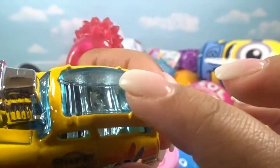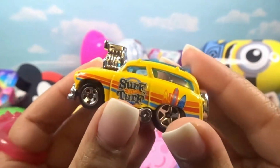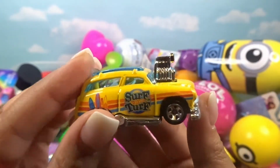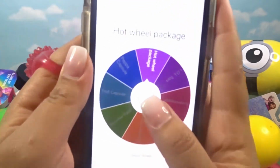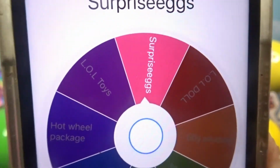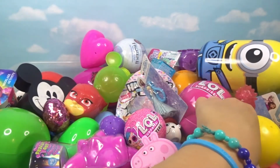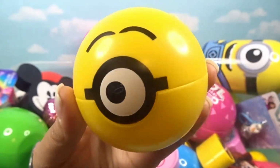It has like a little surfboard on top of the car. Guys, let's go ahead with number 8 spin. Let's go ahead and spin and see what we get. Okay, we have to open up a surprise egg. Go ahead and open up this surprise egg capsule from Minion.